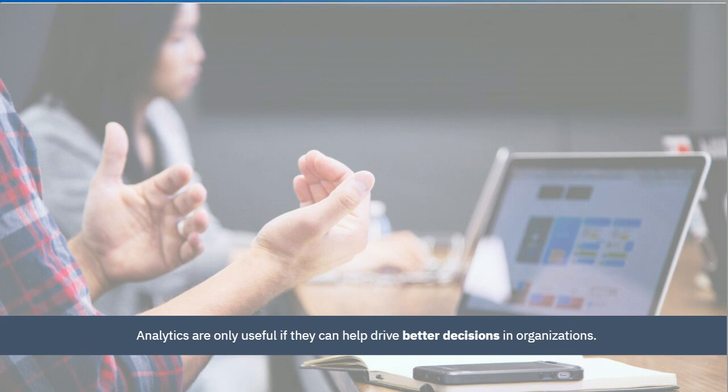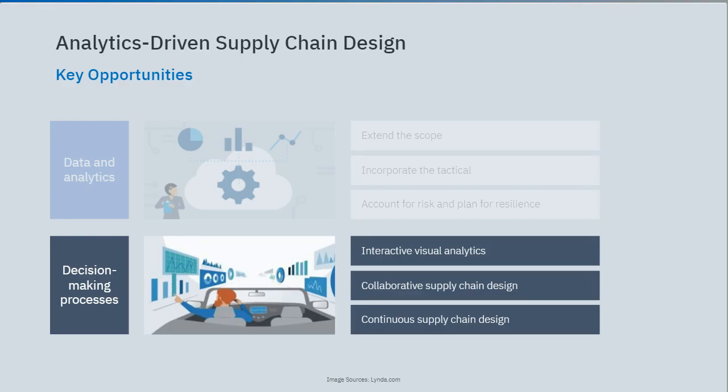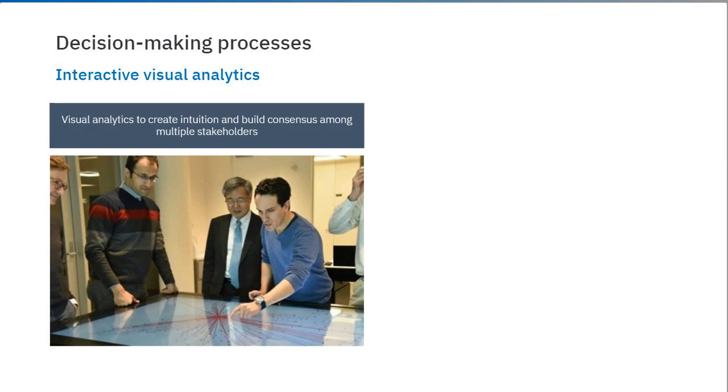However, the main premise of the work that we do at MIT is that the analytics and the models are only going to be useful if they can drive better decisions in organizations. And in a lot of cases, we really see a disconnect between the decisions and the recommendations given by the models. And so that's why we really focused a second part of this white paper on what are the decision-making processes, what are the tools that are being used, how are they being used, and how we can make the process and the tools better to basically drive better decisions in the organization. And we formulated a bunch of different recommendations. Here I'll focus on 3 of these: interactive analytics, collaborative supply chain design, and continuous supply chain design.